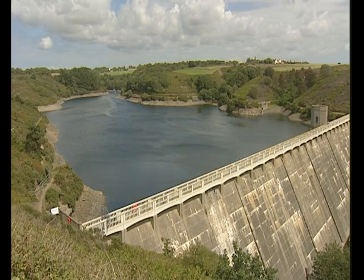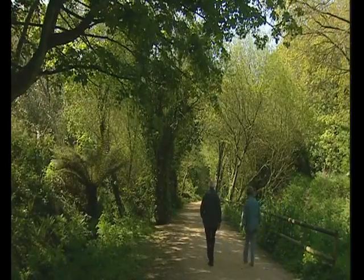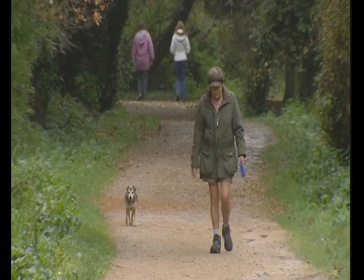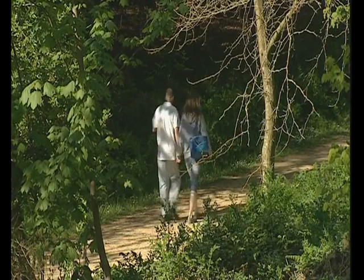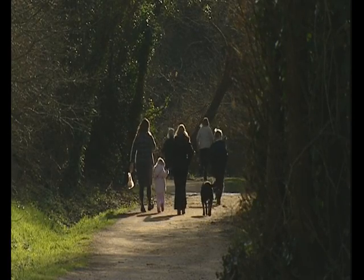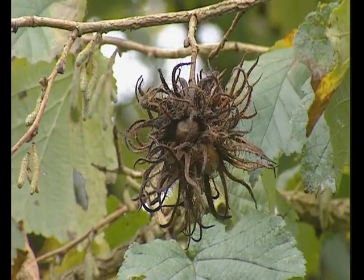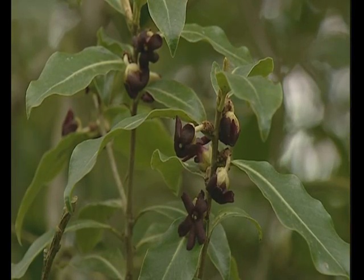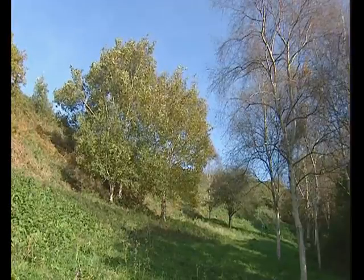On the west coast of Jersey, there's a hidden treasure. All through the year, hundreds visit every day, yet very few have any idea of the gems nearby. Among the familiar greenery are some distinctly exotic clues. This is Val de la Mar Arboretum, home to more than 400 species of tree.